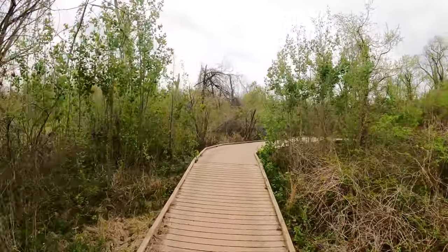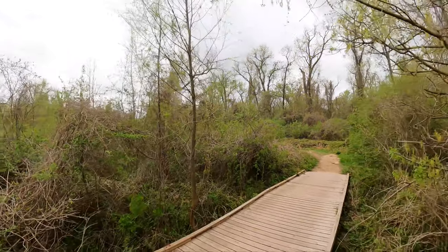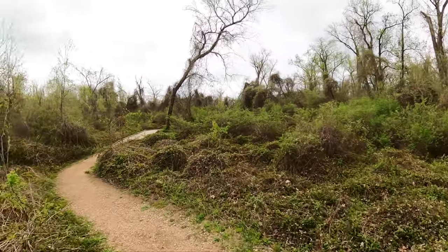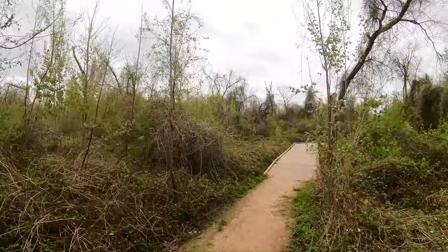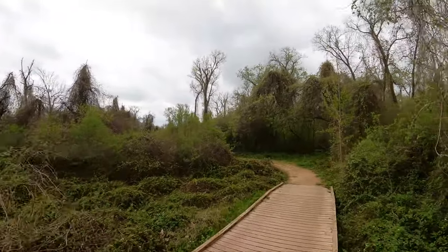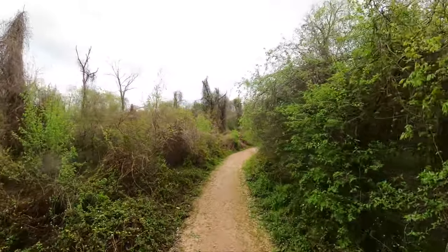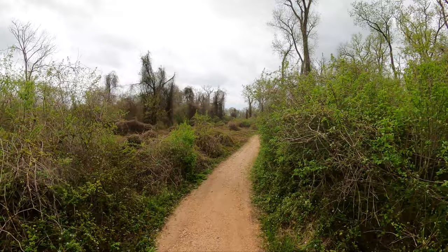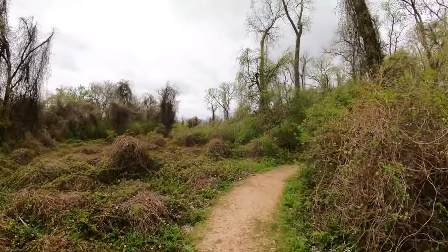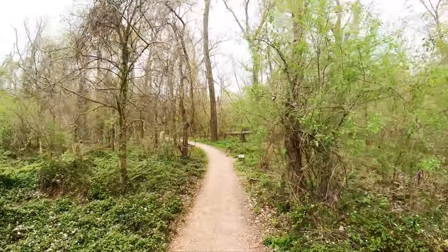That's neat. Very nice. Lots of dewberries. That's what all those little white flowers are. It's wild boysenberries.